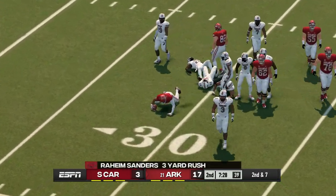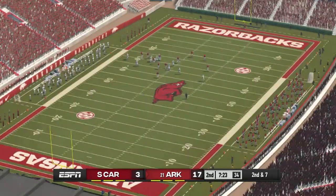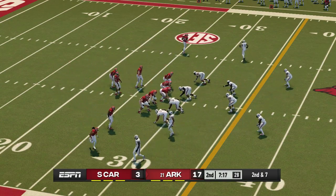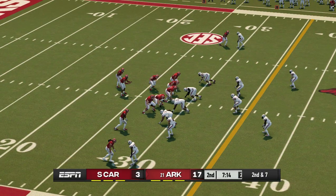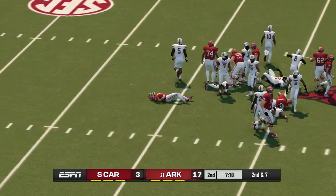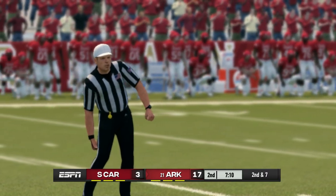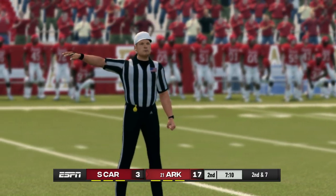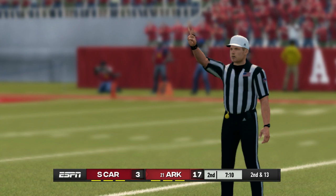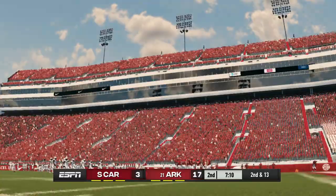He gets out to about the 28-yard line. That'll make it second from their own 28-yard line. Second down. Makes it to the 37. Flag on the play. Let's see what it is. That penalty drives them back, and they're shooting themselves in the foot here. Well, if they could just keep their concentration, they'll avoid situations like that.